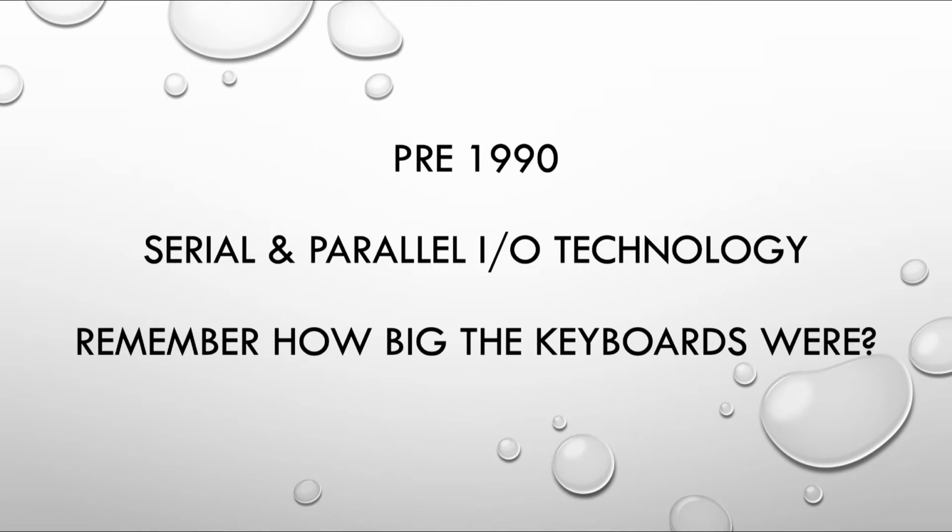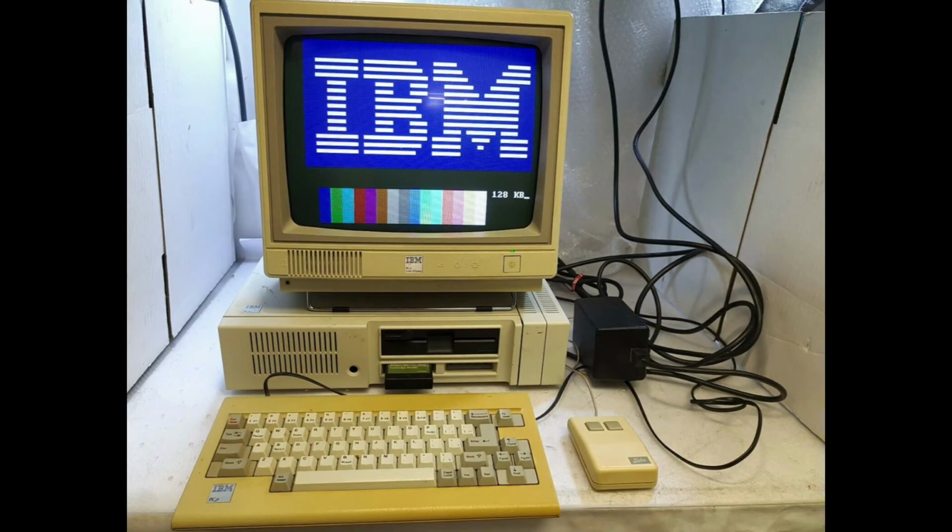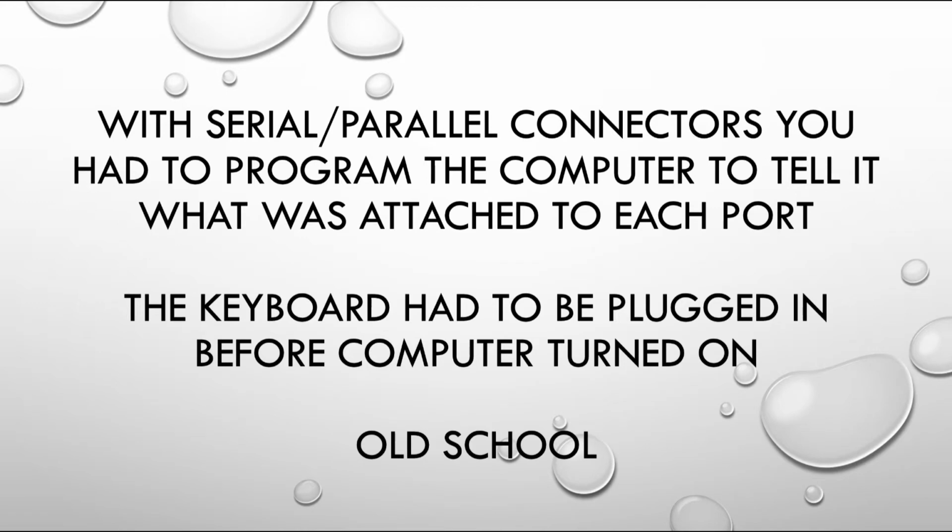Pre-1990, serial and parallel input-output technology. Do you remember how big the keyboards were back then? With serial and parallel connectors, you had to program the computer to tell it what was attached to each port. Keyboard, mouse, printer, whatever. The keyboard had to be plugged in to the computer before the computer was turned on. That included all of your peripherals. Everything had to be plugged in before you could turn anything on.